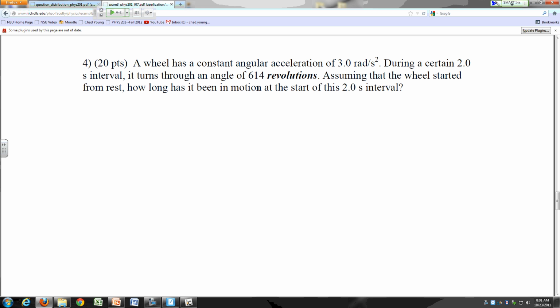What test is this on? This is Fall 07. Exam 3. Fall 07, Exam 3.